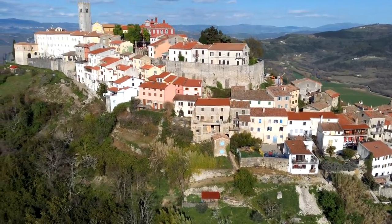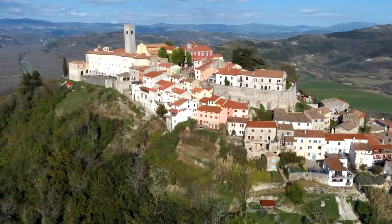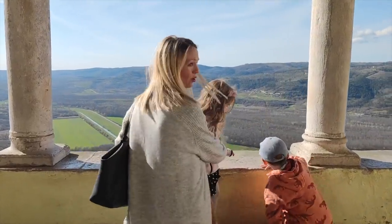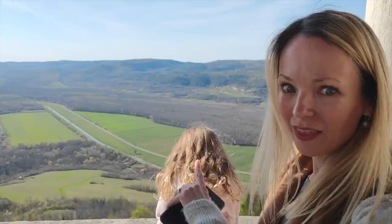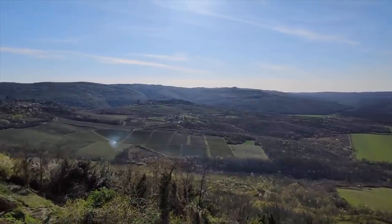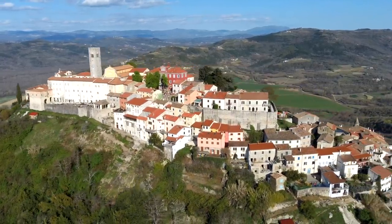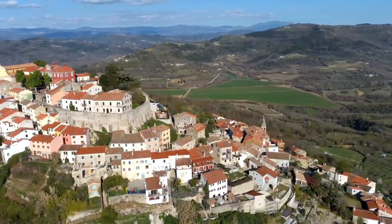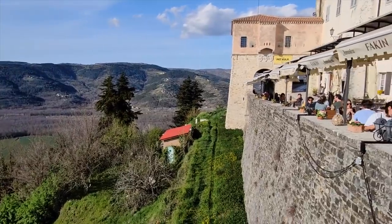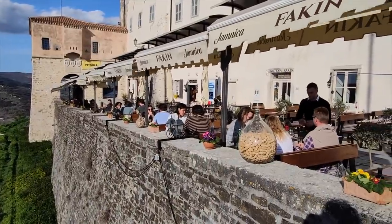Motovun is located in central Istria and it sits high up on this hill. It's actually 227 meters above sea level and it's surrounded by this amazing, stunning natural landscape below. So beautiful. These views are probably the best. Being a medieval city, Motovun is surrounded by walls, and here is probably one of the most spectacular places to sit down, grab a drink, and soak up the scenery.